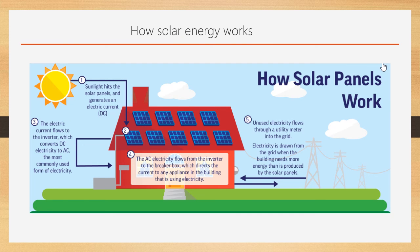All right, so this is the basics of solar energy and how it works. First, the sunlight hits the solar panels and generates the electric current. It's called DC. Then that DC energy gets sent down to the inverters, and the inverters are what convert that DC energy into AC energy.